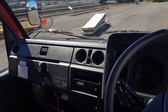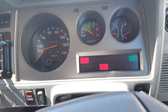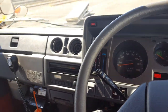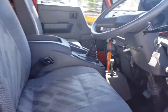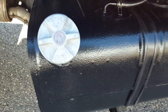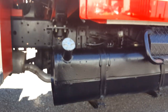As you can see, the engine has two batteries, very heavy duty, 24 volt system. It's equipped for running all of the machinery that's on this vehicle. So let me step out with the engine running so you can hear that. This is your fuel tank, locking with the engine key. And your engine is essentially right there. We'll cut to a shot of us showing you the engine.